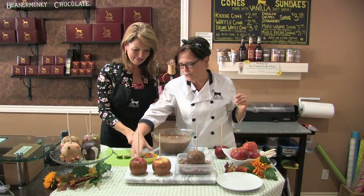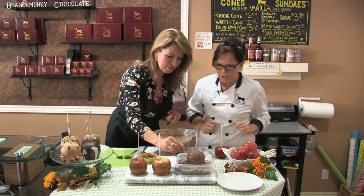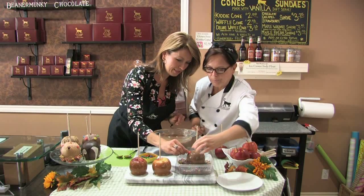Okay. So now we've got a few extra little candies you can see we've done here. We like to go around and just place a few on there, without trying to touch it. Give it a little push to get it up there.